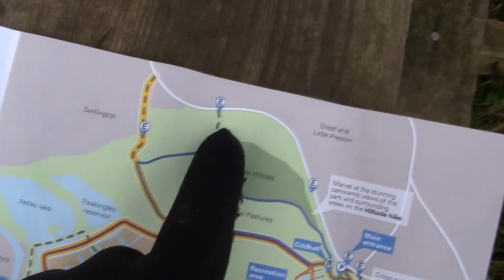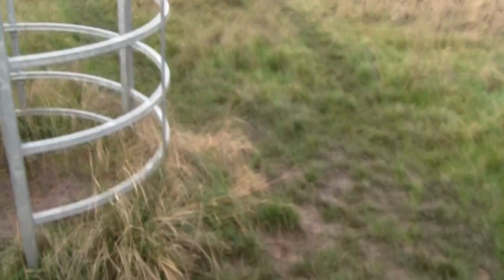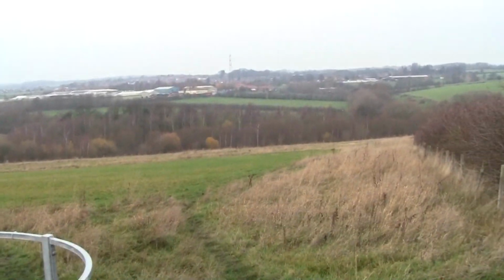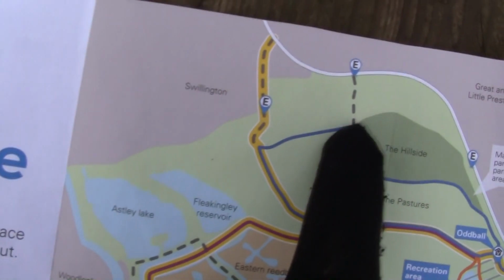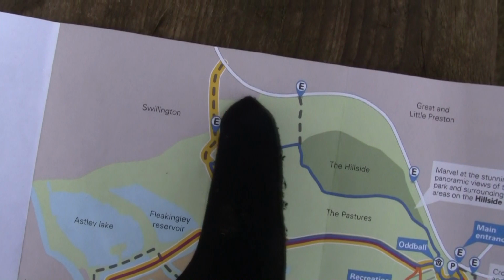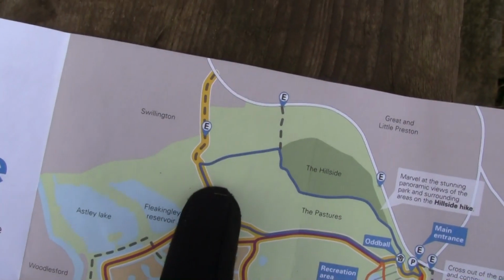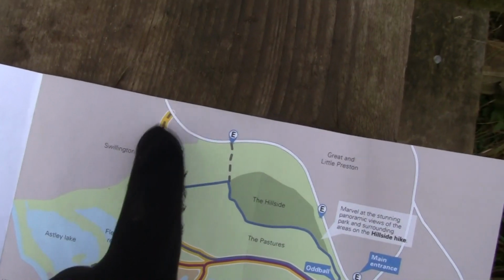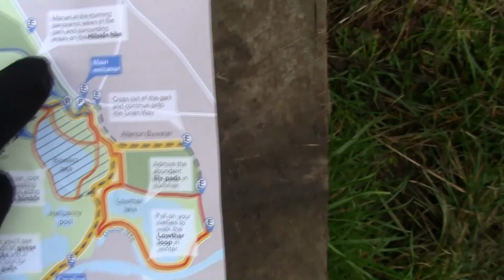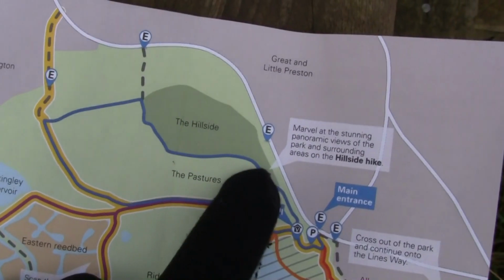Anyway, I've come round here, and I think now this style here, I think I'm here. I've come from that way. Oh. No, I must have done. No, what, I don't know. I wonder if that's where I am. Either way, I'm coming down this way now. See that white bit must be road. Must be. I came up the hillside.